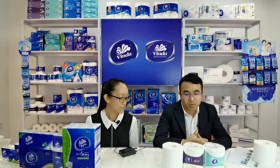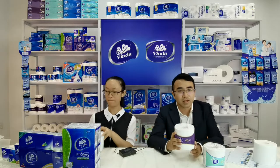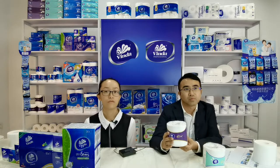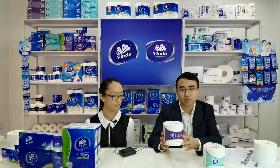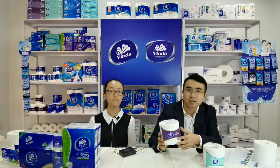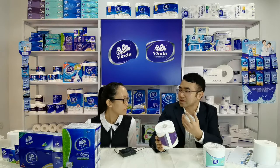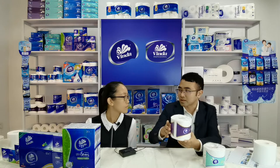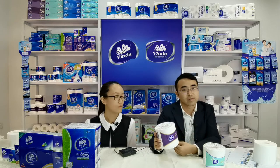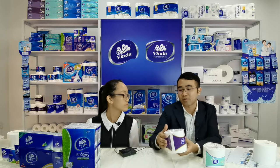Now the next item for the toilet paper. Wow, the next item is really nice, with a beautiful design. You can see the package. This item is called VC4610, so we can call it 10. We can also call it 4D D-less toilet paper, and the improvement is very nice. Just now we already showed our customer the test with this item. This is 4-ply and flushable. Maybe we can open it and show our friends the details.